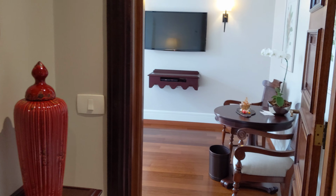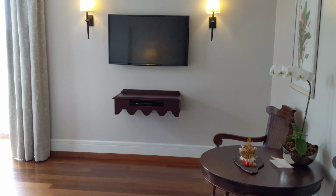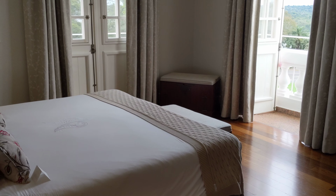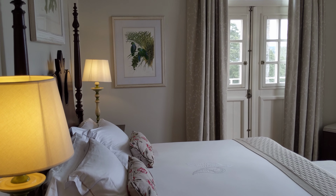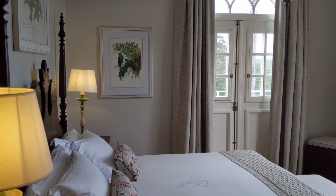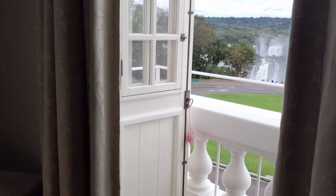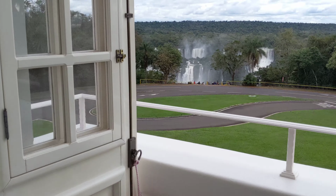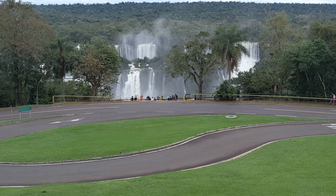And then we move on to the bedroom. Bed. And there's an expansive balcony which has a nice little bonus in this room, in that it faces Iguazú Falls. Really nice.